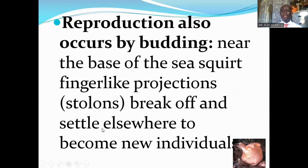Reproduction in the ascidians also occurs by budding. How does it occur? Near the base of the sea squirt, a finger-like projection breaks off and settles elsewhere to become the new individual. This finger-like projection is called a stolon. It breaks off and grows to form the new individual.